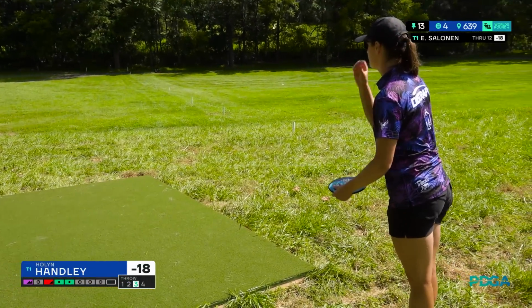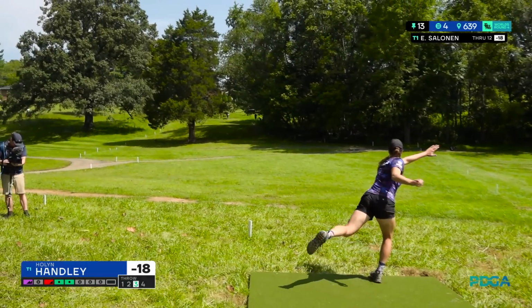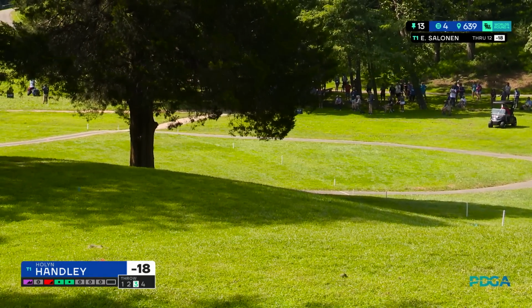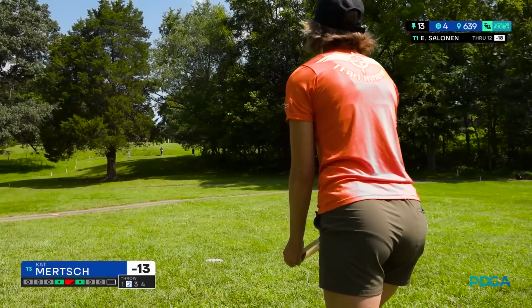Holyn from the drop zone. I wonder how aggressive she's going to get. This is ridiculously far. Yeah, I like this shot here, just kind of trying to get up to that tree. Most players know that that drop zone is not an attainable recovery.